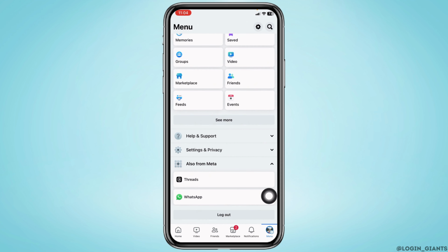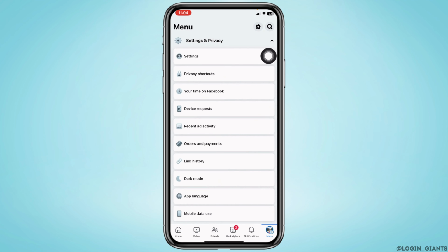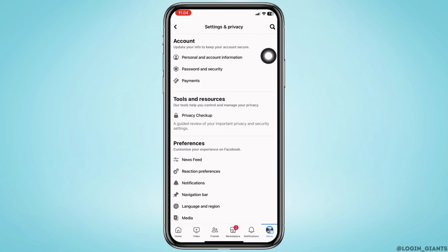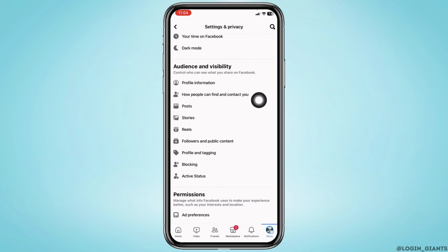You can see the option of settings and privacy. Click on it. Now go to the option settings, open it. Over here you're gonna find different sections. Scroll down. Under audience and visibility, you can find the option of profile and tagging. Open that option.